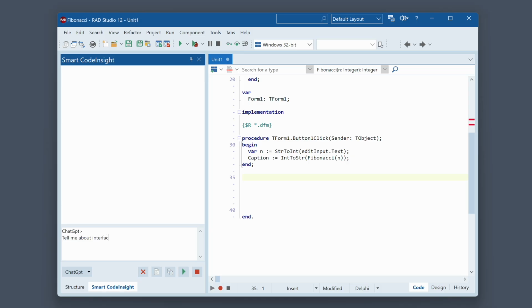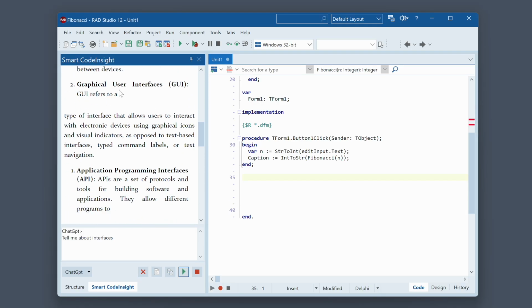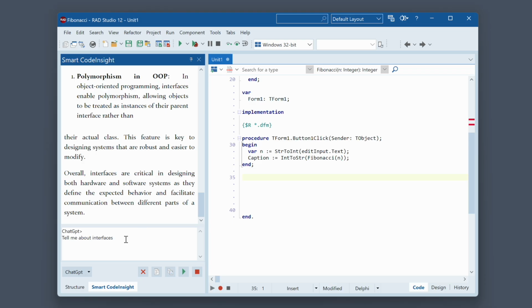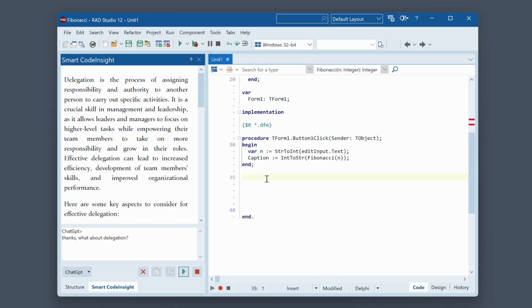Like Claude Code, or like GitHub Copilot, Smart Code Insight works through a chat interface. You can ask questions, so let's ask it about interfaces. Interfaces are a common and fundamental thing in Delphi. And it's come back not even answering about Delphi. This is not really a useful answer. Okay, let's try delegation. Now this is a true answer, but it's not computer science delegation, and it's certainly not the Delphi implements keyword.